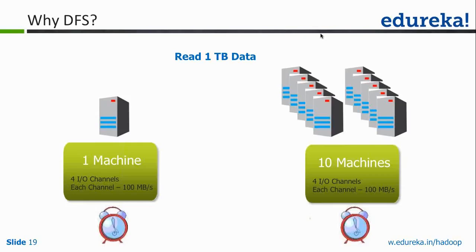But meanwhile, what I want you guys to do is look at this problem. You have to read 1 terabyte of data. If it is kept on a single machine which has 4 IO channels, which means it has 4 hard disks, and each channel has a read speed of 100 Mbps, which means it's a very good, sophisticated machine, how much time will it take to read it? I want you guys to calculate that. Utpal, you can go ahead and ask your questions, don't worry. Meanwhile, everyone, please try to do this exercise. Tell me how much time it will take to read 1 terabyte of data from here.